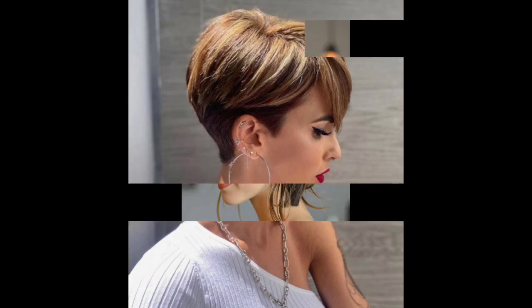Because viewers, until you experiment, you can't find out which haircut suits you best. So do some experiments and then choose your haircut style. And don't forget, a short haircut is the perfect canvas for bold and vibrant colors. Transform your look with striking shades.